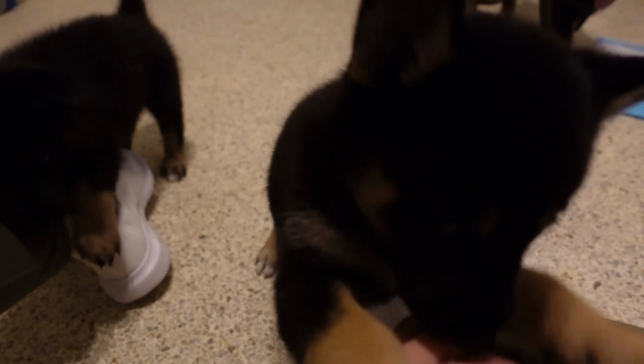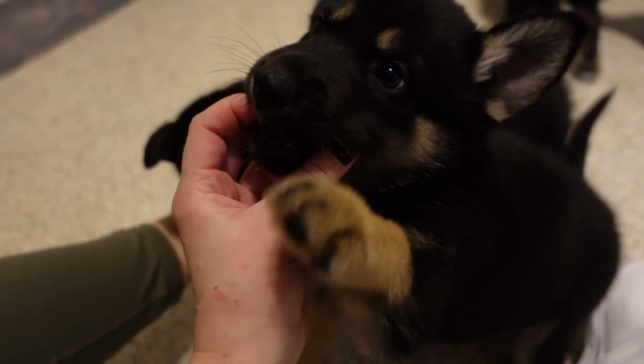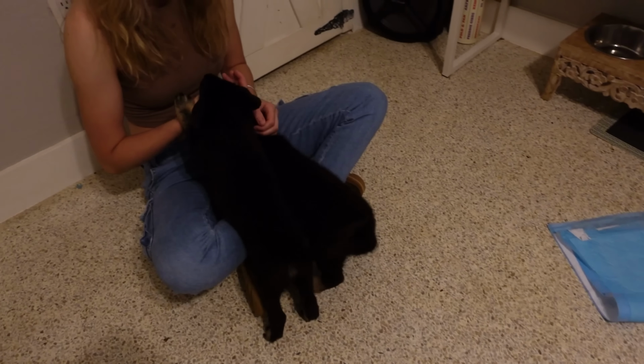I mean, they're up, they're running around, they're playful, their little razor sharp teeth are coming in, and you guys know that these puppy teeth are just really, really sharp. Buddy, you can't eat my shoe. What are you doing? So you can see we have a total of 7 puppies. So we have 4 right here and we have 3 right here, and all of these puppies have just totally different personalities.